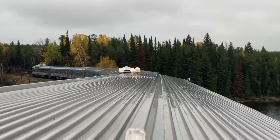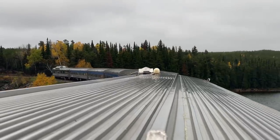Well, I can see the end of the train. That's really cool. Can you see the front of the train? That's really cool. Okay, next question.